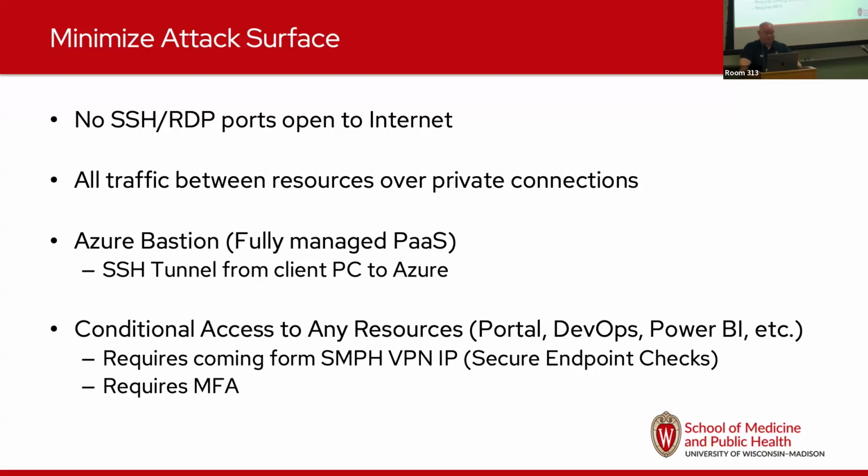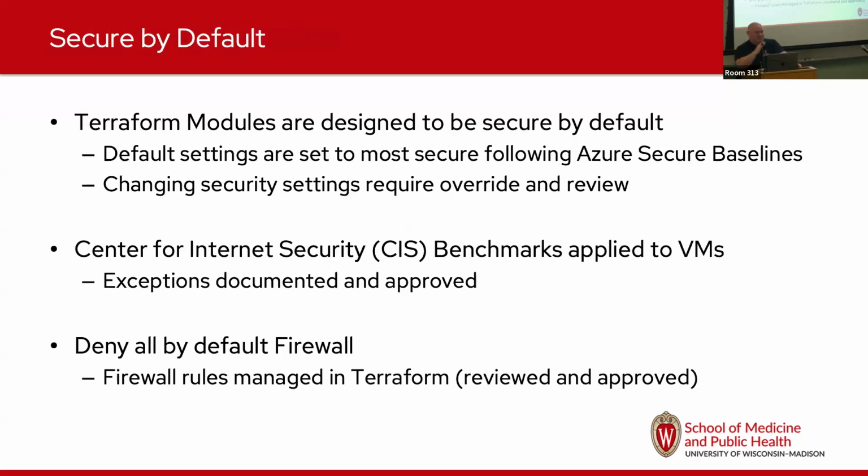Another important feature is conditional access. So anytime you're accessing Platform X or any of the supporting things like DevOps or Power BI, we ensure that everyone's coming through the SMPH VPN IP address. And in our VPN, we've set up HIP checks or some secure endpoint checks, and it's just not ideal, but it's at least a check that things are reasonably secured on that device. Someday we'd like to get to Intune, where we can do a little more advanced checking of the devices themselves. Again, it also requires MFA anytime. It also is smart enough to know that if something's suspicious, it's going to prompt more often for an MFA and your passwords.